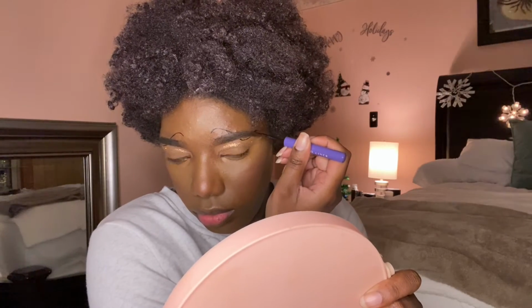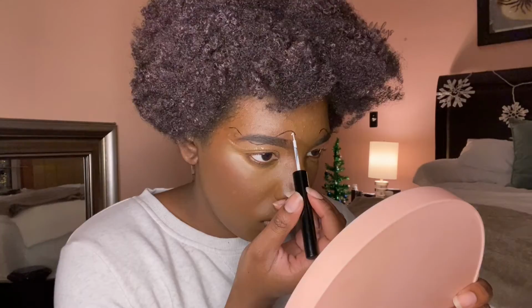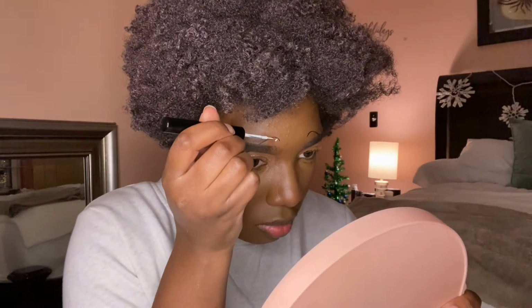So yeah, I'm gonna do the same thing as you can see on the other side. Like a string of lights wrapping around the brow. Next, I'm going in with the NYX Epic Eyeliner in the shade White.